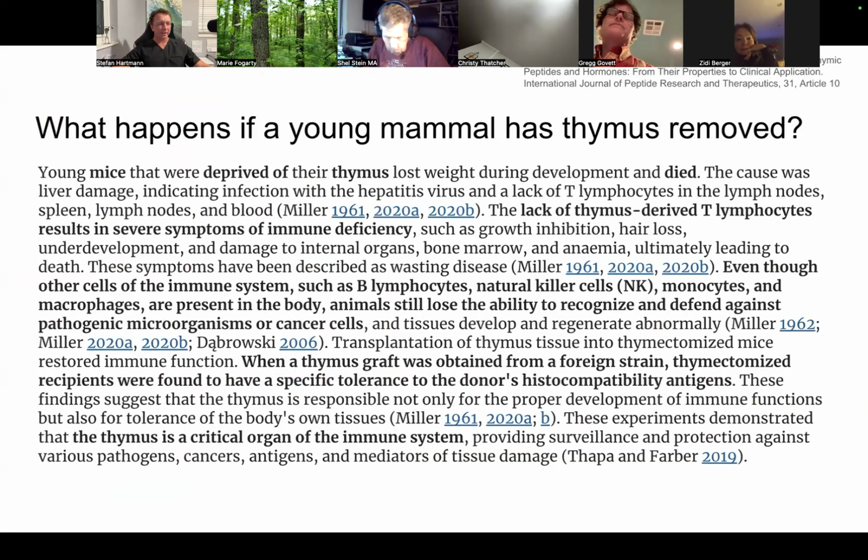Let's look at some animal studies first before we go into human studies. What happens if a young mammal has the thymus removed? Well, in short, they die. They need it because it helps their developing immune system and it helps them fight off all the illnesses that they're exposed to at a very young age. There are a couple of mechanisms behind this. The lack of thymus-derived T lymphocytes results in severe symptoms of immune deficiency, and this makes them susceptible to common viruses.